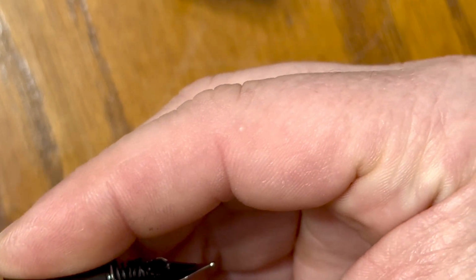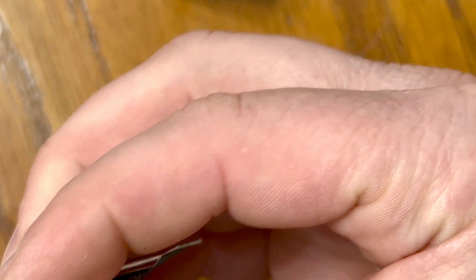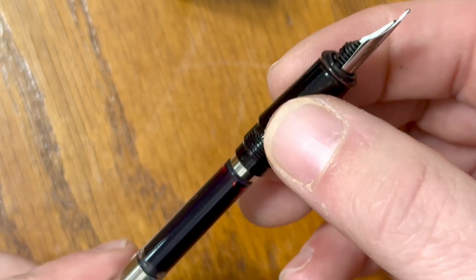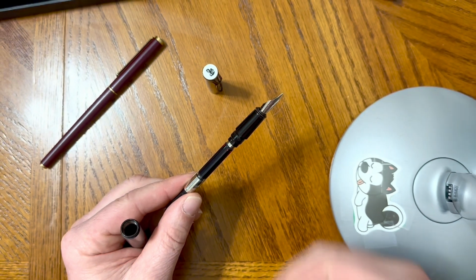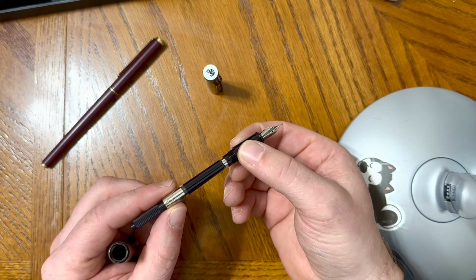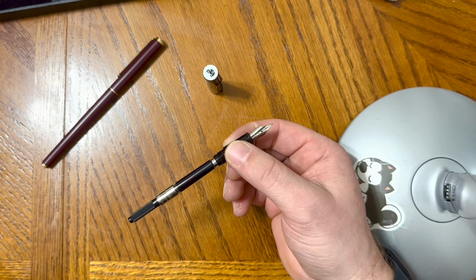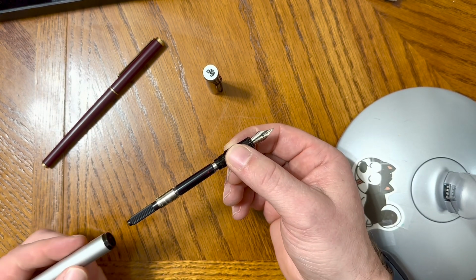What did it come with? It came with an international style converter. And if I remember correctly, that's what it came to me used with. I believe when I read some other postings, it came only with one ink cartridge. That's what it normally comes with.